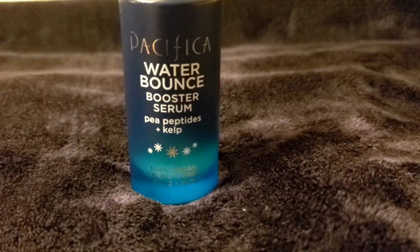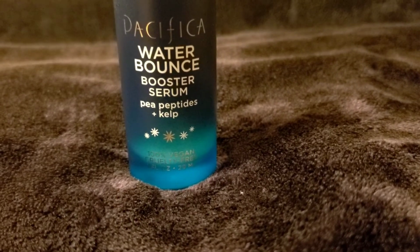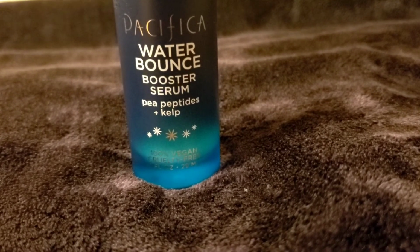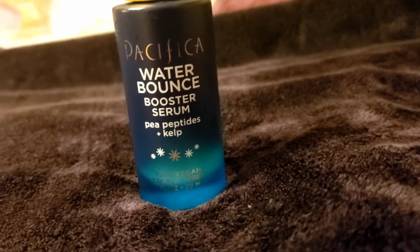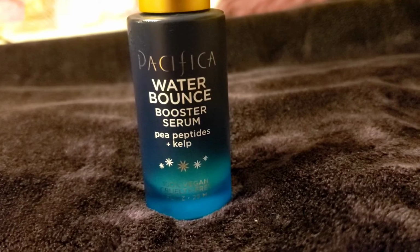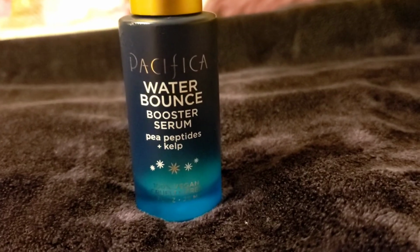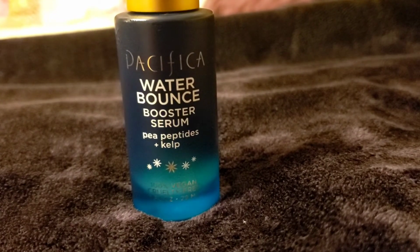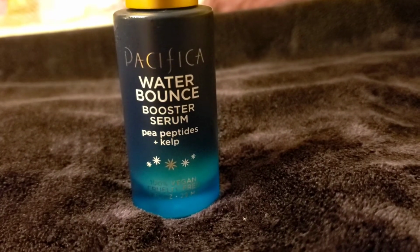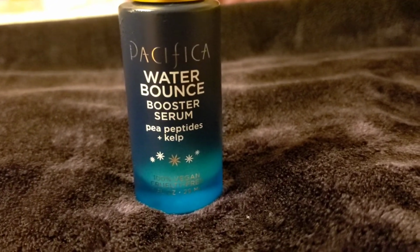I am going to assume, thinking back to it, the smell might be from the peptides or the kelp. But I'm just assuming at this point. Now when I put it on my face, I feel weird when it comes in contact with my skin. However, after I put the lotion and stuff on, I feel like it does hydrate my skin somewhat, as it should, because like I've always mentioned in every video of mine, my skin is on the drier side. So I do feel like it does the job to a certain extent, and then I put the face moisturizer on, and sometimes I do have to put a face mist on a few minutes later.